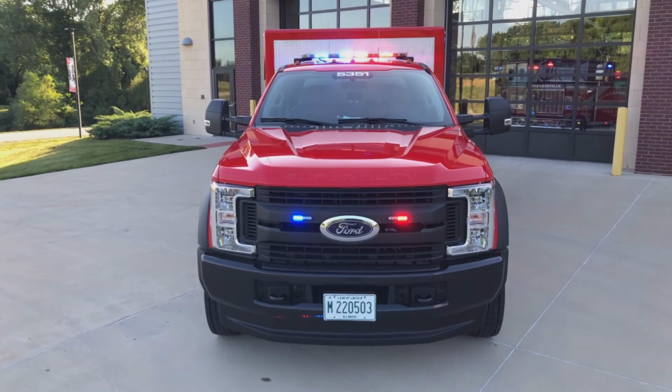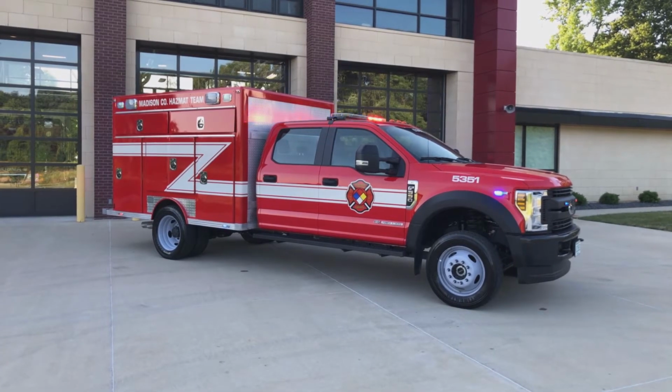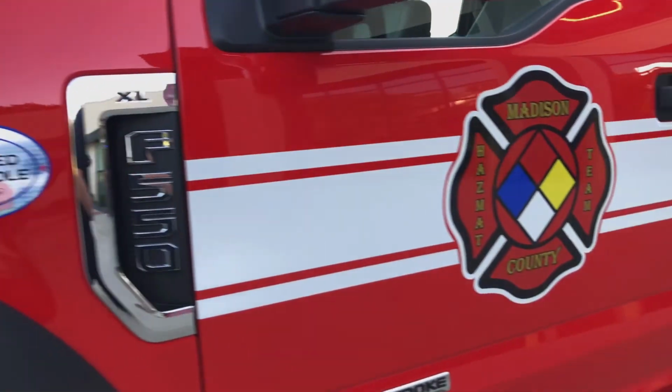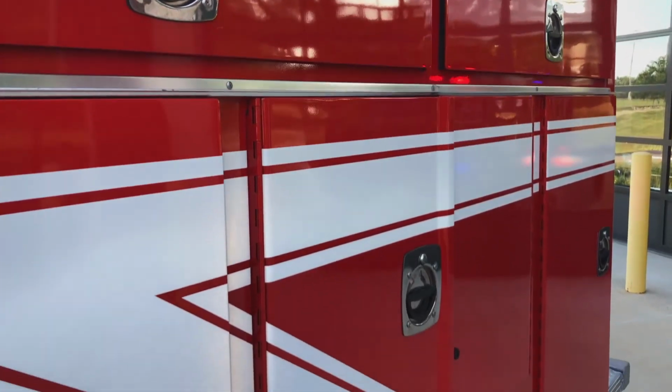Welcome to a tour of the Madison County, Illinois Hazmat Team's Unit 5351. 5351 is configured to be a quick response vehicle for the duty officers or a small team to assess an incident and begin some defensive control and limited offensive action. This video will provide an overview of the equipment and its location on the vehicle.